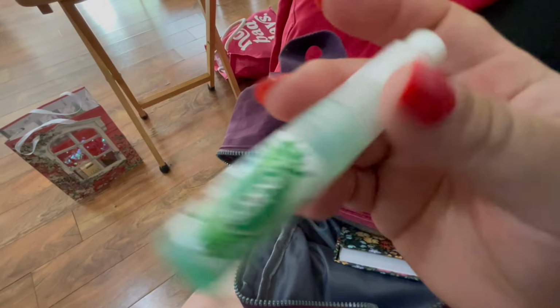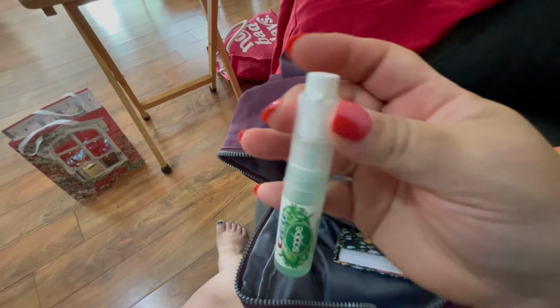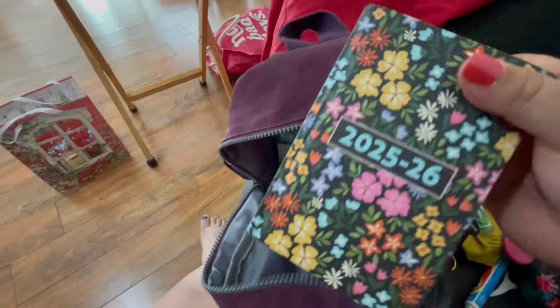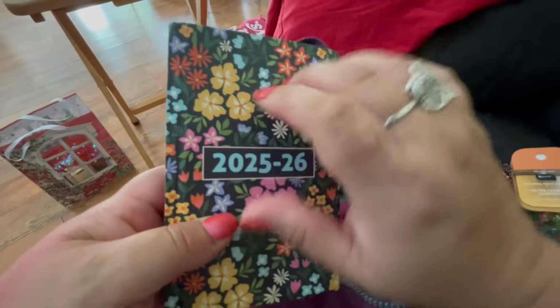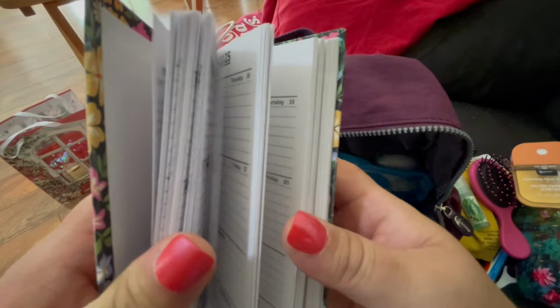I got a bunch of these at Ross. They had like, he's in a pack and I got him for me and my husband. This is a little 2025-26 calendar that I'm gonna start putting some things in here.